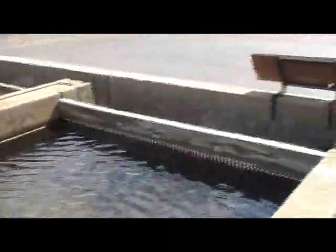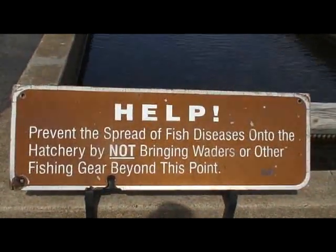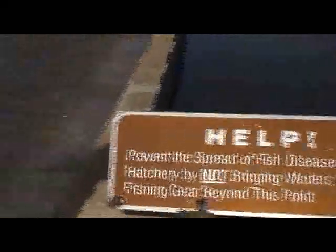While we're standing here by the raceway, I saw this sign, and it says, "Help prevent the spread of fish diseases onto the hatchery by not bringing waders or other fishing gear beyond this point." Tell me about that. What's going on there? Well, you can see the number of fish that we have in each raceway. If somebody was to wear their waders in here that may have some kind of disease from the river, and it just happens somehow to get into our raceways, you could kill in some cases over 100,000 in one shot. To try to prevent that, we ask that people who come on the station take off their waders and stuff before they even come through the gates. That would help our lives out a whole lot.